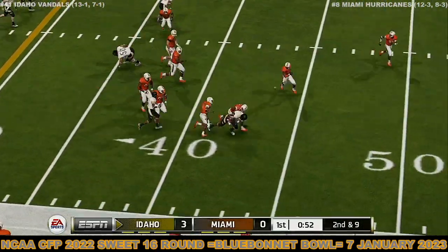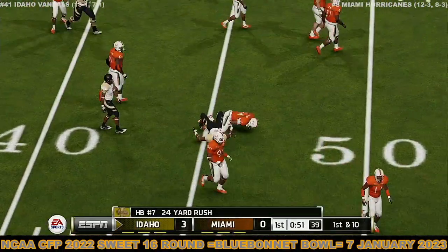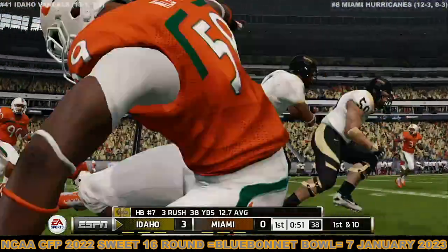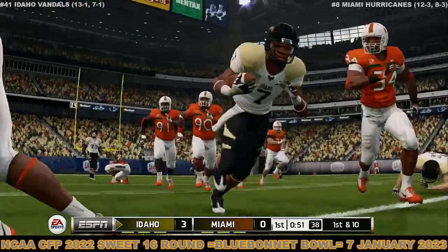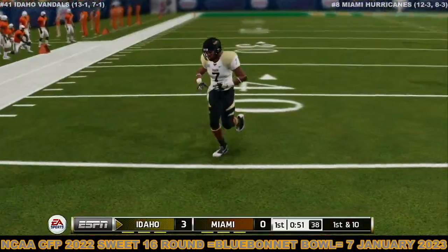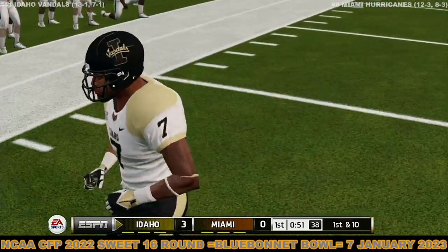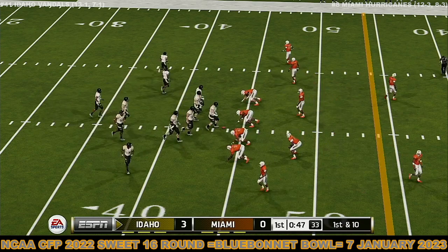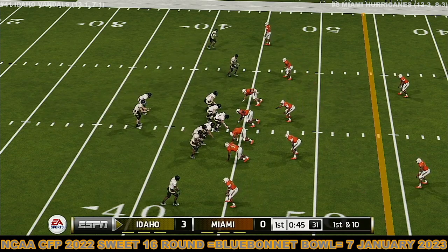He's out to the 30. He's to the 40. They'll bring him down right around the 44-yard line. That makes it first and 10. We've got a first and 10, ball on their own 44.